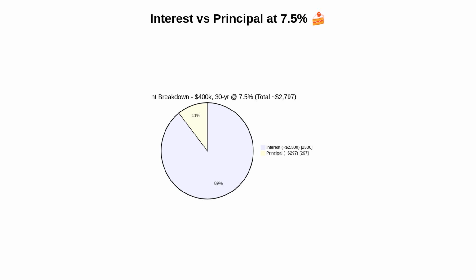This pie chart illustrates how, early in a 30-year loan at 7.5%, the majority of each monthly payment goes to interest rather than principal. In other words, you build equity very slowly at high rates. Consequently, lowering your rate accelerates principal reduction and improves long-term net worth. Next, we'll quantify this guaranteed return from paying down debt.